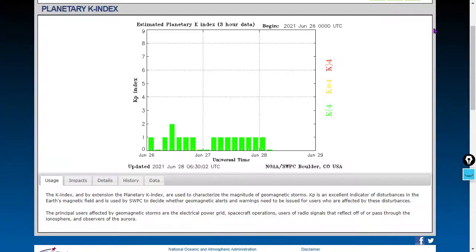KP index currently at 0 as we see very calm geomagnetic conditions. Again, no significant plasma on the way to Earth from Sun at the moment.